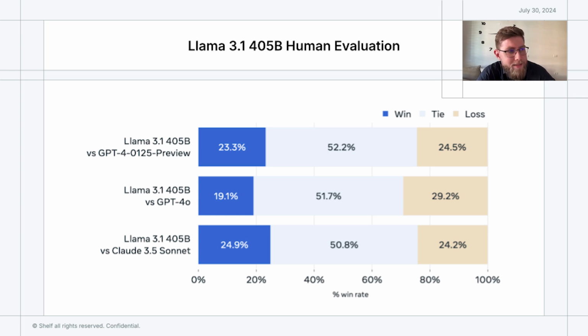And then the last benchmark here, and I think this is really the most relevant one, the most trustworthy one, is the human preference, human evaluation. So humans are evaluating answers from model A and model B and deciding which answer they prefer or like better. In the top row, we see Llama 3.1 versus GPT-4. The second one is versus GPT-4o, and then the last one is versus Claude 3.5 Sonnet. And now we see that it's quite evenly matched.